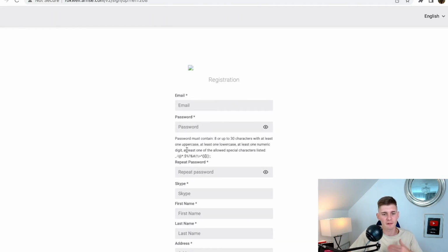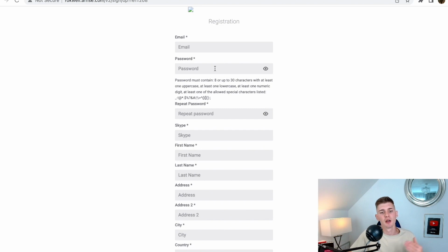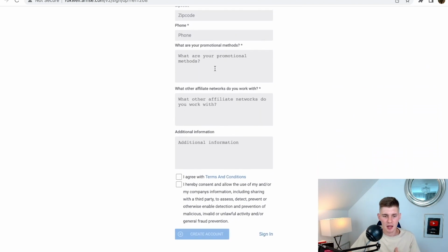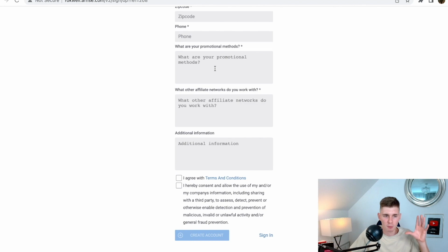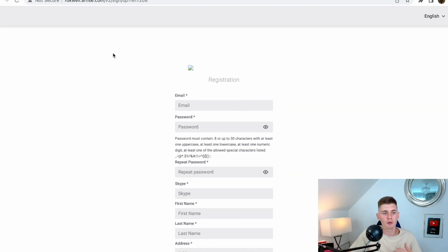Now, obviously, you're going to have to sign up to promote this offer. So this is their registration page. And when you fill out all these details, you're automatically going to be accepted and they're going to give you the link that you can promote, right? So this is the page that you have to go to and register. Now, all of this is 100% for free. So make sure to do this.